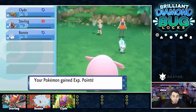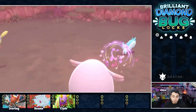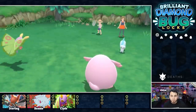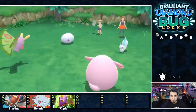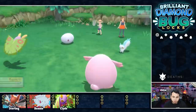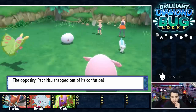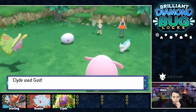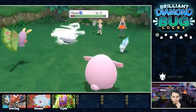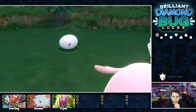That's going to be a lot of XP, though. Bonnie is going to get to 12 after this battle, it seems. One thing I'm a little nervous about is I think Beautifly has a move at level 13. I don't necessarily want it to miss that. Pachirisu plus Silcoon XP may give it too much XP. It may go all the way to 13, in which case I will miss out on a potential move. But I guess we'll find out.